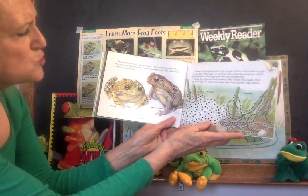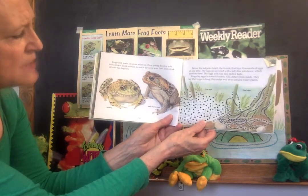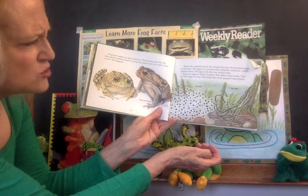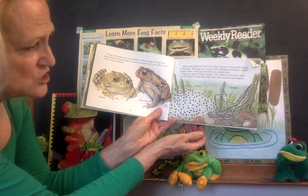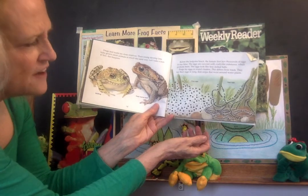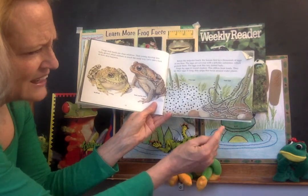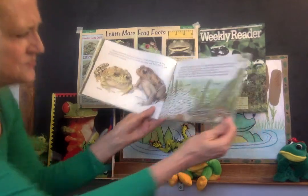Frogs and toads are close relatives. Their young develop into fully grown adult animals in much the same way. Let's take a look at how that happens. Before the tadpoles hatch, the female lays thousands of eggs at one time. The eggs are covered with a jelly-like substance which protects them. The eggs look like tiny dotted balls. Frogs lay eggs in round clusters like this. This differs from toads. They lay their eggs in long, thin strips that twist around the water plants.